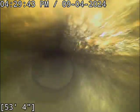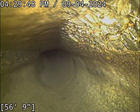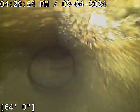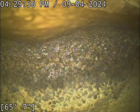All right, now we're hitting the concrete pipe, 6-inch concrete. There's a fun little creepy crawly there we just zipped past. All right, and there's the main there at 65 feet.